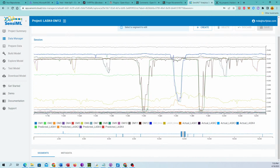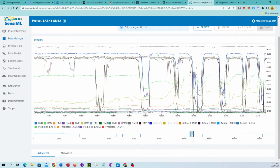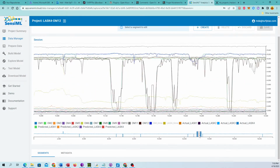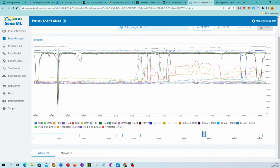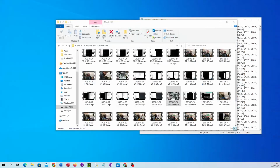Some of these smaller humps are interesting because of the nature of how I'm capturing the data. I won't go into that, but this is what it looks like. It's just super neat to see. And not only can it run after the fact, which is what this is, it wasn't done live, but we can actually run it live. So I wanted to show you that.